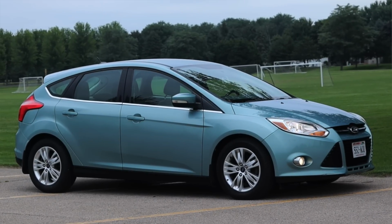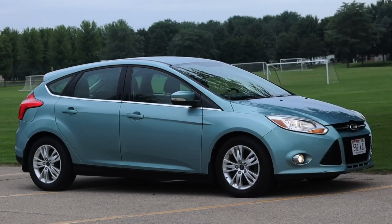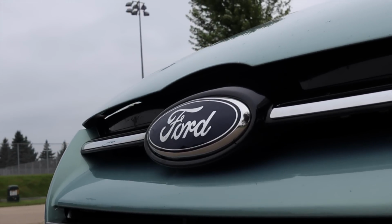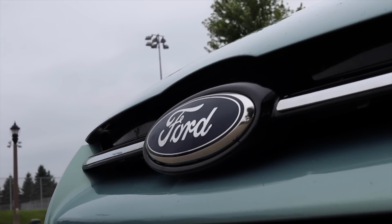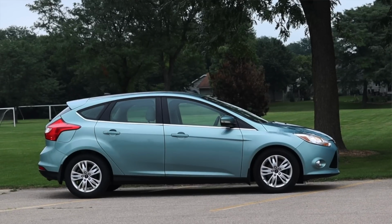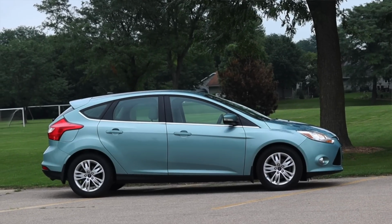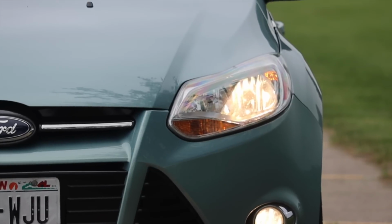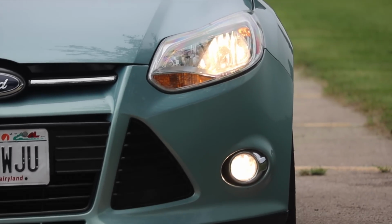But the second reason is the fact that the Ford CEO, as of the making of this video, it'll be old news by the time it comes out, but recently, the Ford CEO came out and said, America needs to fall back in love with little cars. And this is an American little car that Ford themselves killed. And so we're going to be talking about a whole range of topics when it comes to this cheery little Focus, and I'm excited to share all of it with you.